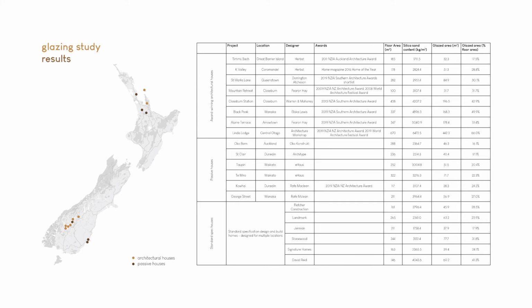We calculated the glass weight by multiplying the glass volume by 2,500, because 1 cubic metre of glass is 2,500 kilograms. And then we found the total silica sand content by multiplying the weight by 75%, because about 75% of the glass recipe in New Zealand is actual silica sand, and the other parts are recycled glass, soda ash, and limestone.